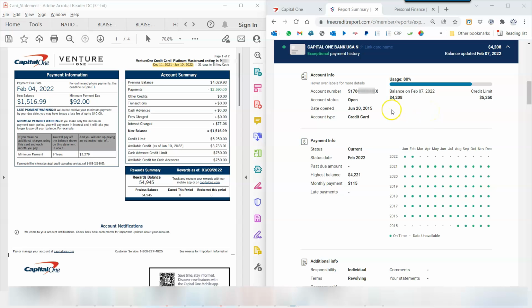So to conclude, when your statement due date comes and you make the payment, make sure you do not use it again until the day after the statement closes, which is the 7th on this card. After the statement closes, if you use it again, it will already have shown a zero balance, or whatever the balance was when the statement closes, and you won't have a high ratio. So keep that in mind.